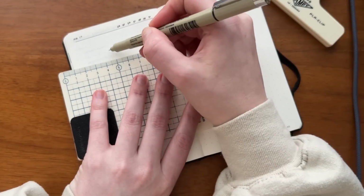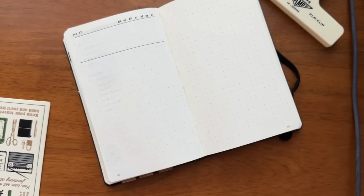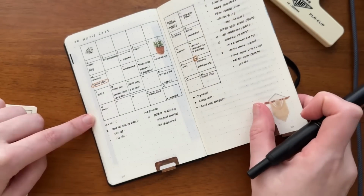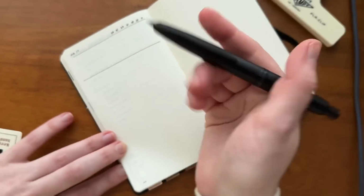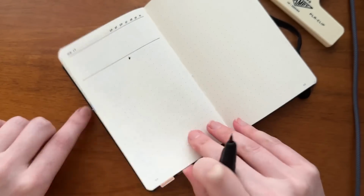Actually, the hardest part is flipping back and forth between my monthlies to transfer over the events, tasks, and the tasks are a mix of things that are on that running to-do list on the right, along with just things that have been floating around in my brain that I've been waiting to get down onto paper.